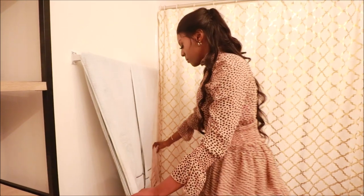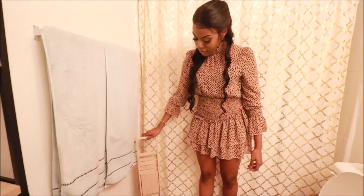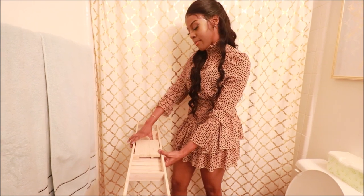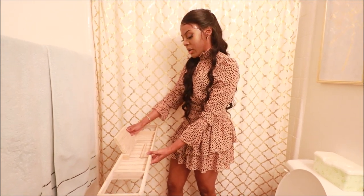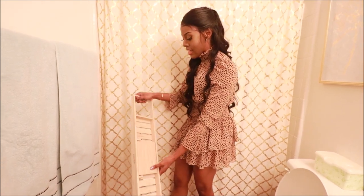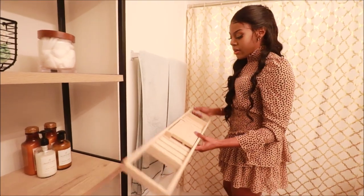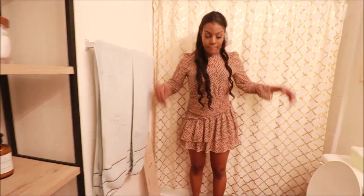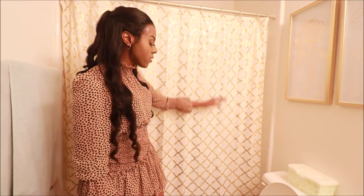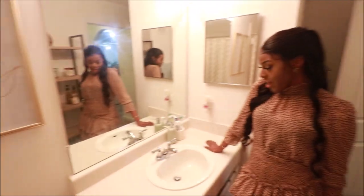Towels are from Target. Very nice. This thing, you can actually put it on the tub when you're taking a bath, and read a book, drink some wine, get on your tablet, maybe, not sure about that, but it's really nice and it kind of matches the bookshelf, so I really like this. Shower curtains are from Bed Bath & Beyond. I like the gold, it's nice. And these are from Target. Again, it's gold. Yeah, and that's it.